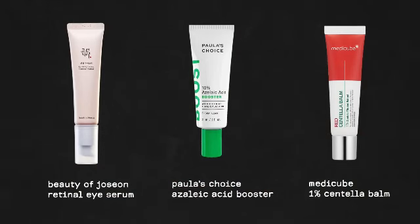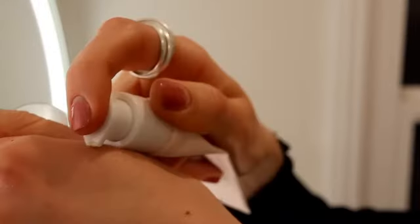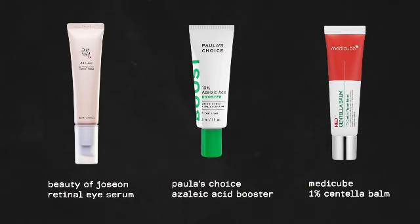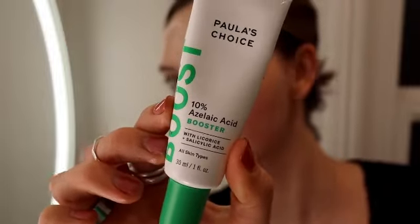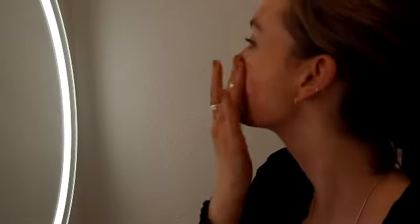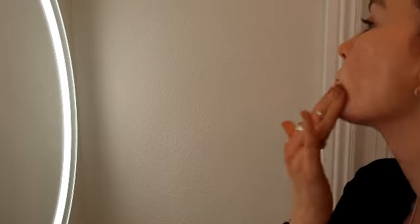This Retinol Eye Serum by Beauty of Joseon is very gentle because it contains a retinol derivative, so it's likely not going to irritate you, and it's got a beautiful texture. I have also been experimenting with this azelaic acid by Paula's Choice because there's a lot of research to support that azelaic acid can be an effective treatment for rosacea. If I'm honest, I don't think it does much for my skin. I don't think my skin really likes azelaic acid, but rosacea is such a personal thing. This is a great product and worth trying if you do have rosacea because your rosacea might be responsive to it.